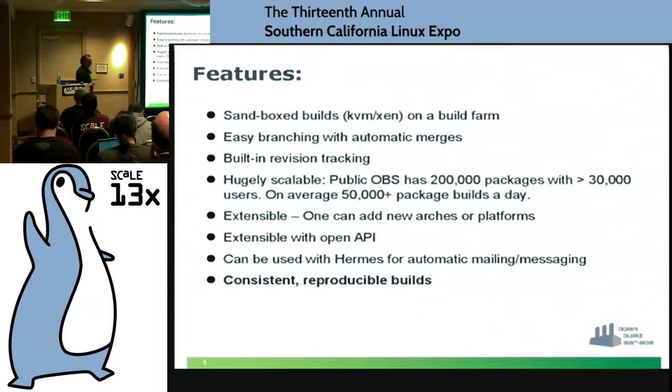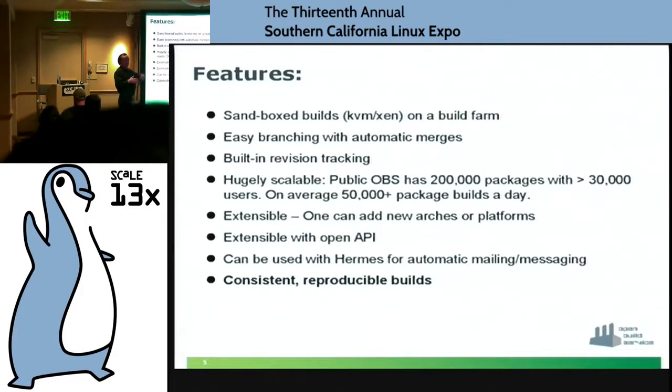How does it work? It's got sandbox builds, and you can use KVM or Xen on a build farm. It has the ability to take a given package that comes from some other repository, branch it, make your change, and then resubmit your changes to the branch where you branched from. It has built-in revision tracking.